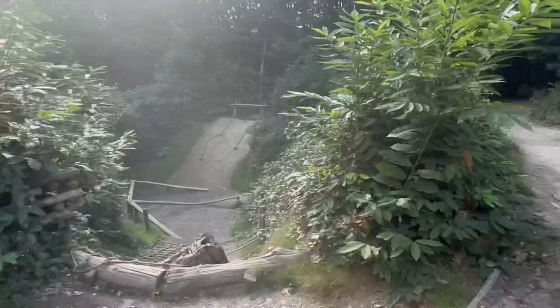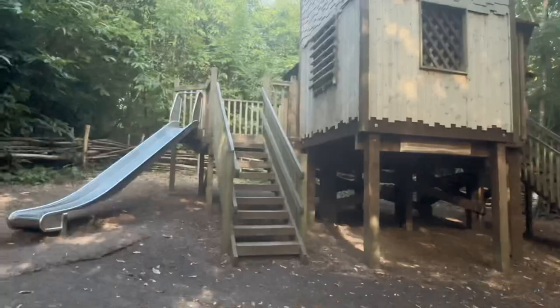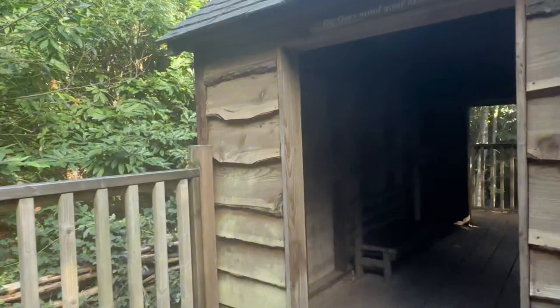A lot of the stop-offs are activities for children, but some of them are definitely still interesting for adults. I did really enjoy this treehouse. It's a replica of one that Winston Churchill first built for his children. You can go inside and explore, and it actually goes up two levels, and it's got some views of the woodland from the first level. It's a bit dark, so it didn't come out that well in film.